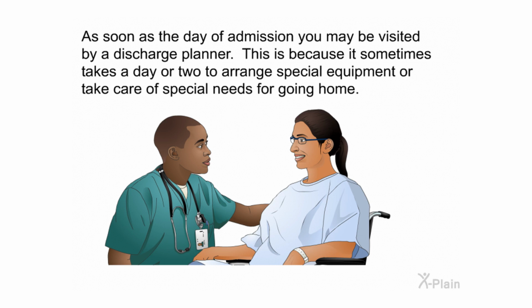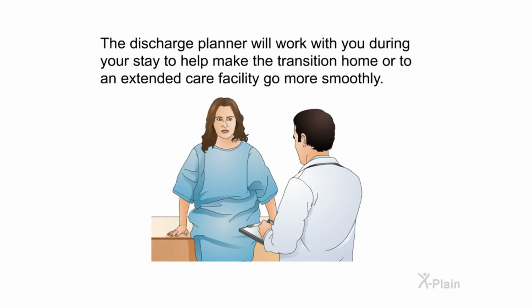Going home. As soon as the day of admission, you may be visited by a discharge planner. This is because it sometimes takes a day or two to arrange special equipment or take care of special needs for going home. The discharge planner will work with you during your stay to help make the transition home or to an extended care facility go more smoothly.